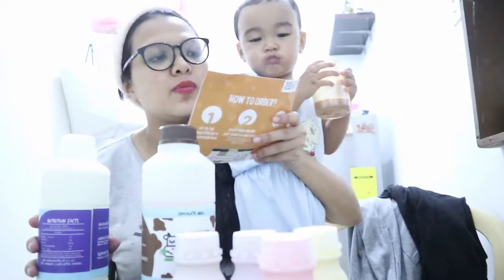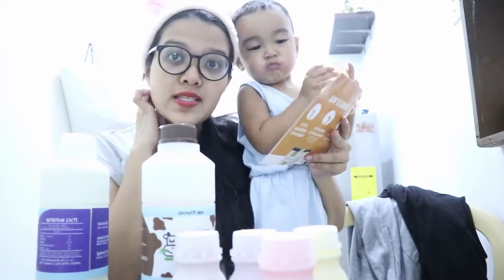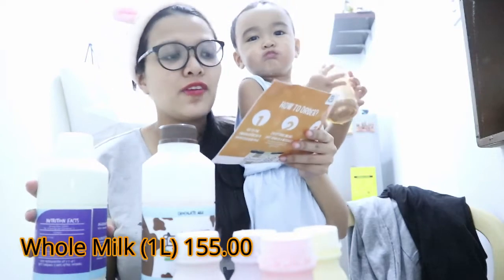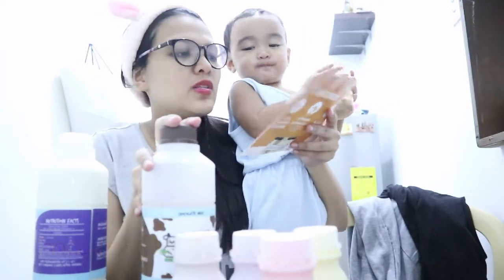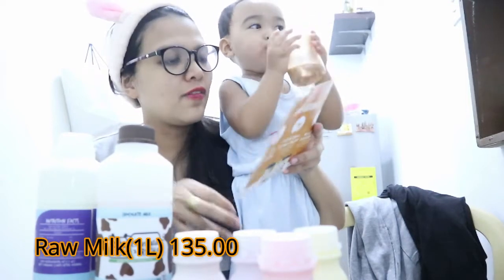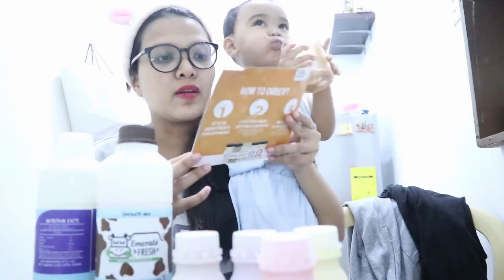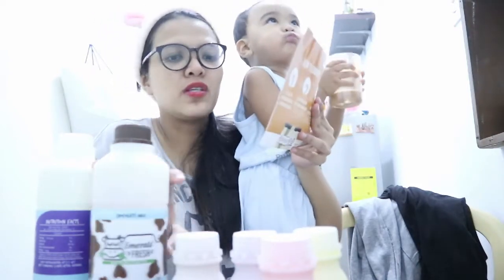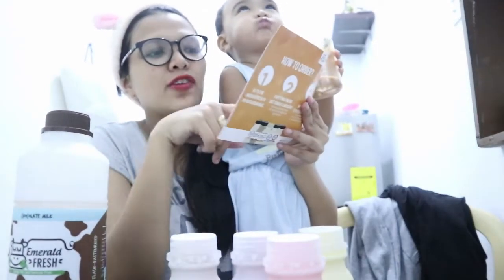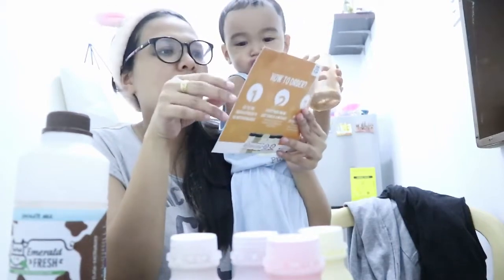So, available nila is may 1 liter. Nagde-depend siya sa flavors. Yung 1 liter na whole milk is 155. Yung chocolate is 165. Meron din silang raw milk, which is 135, and low-fat milk, which is 175. And also, non-fat milk. They also have breakfast smoothies. Yung mga flavor niya is blueberry, mango, raspberry, and strawberry. Yun yung titikman natin ngayon.